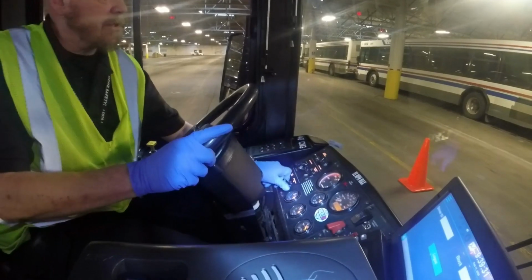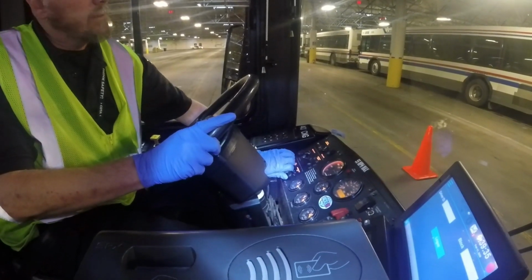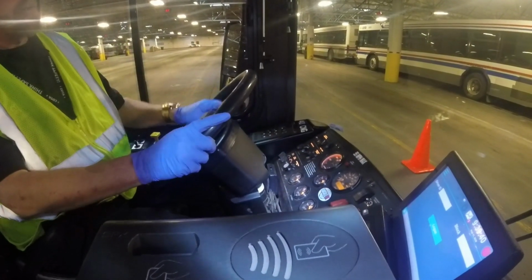Now I'm going to test my defroster. There's high, medium, and low. It works. Now I'm going to check my gauges.